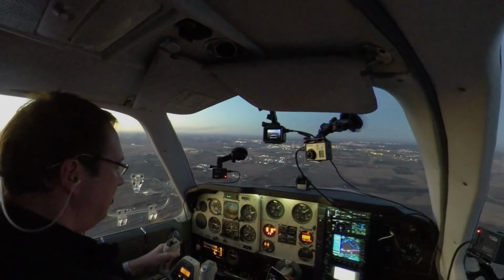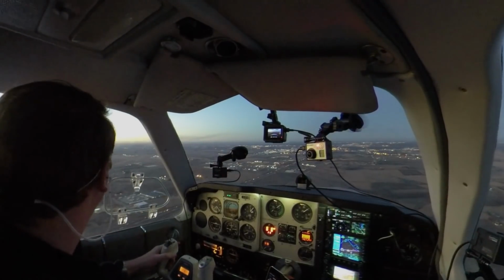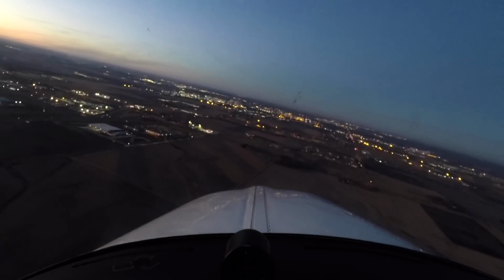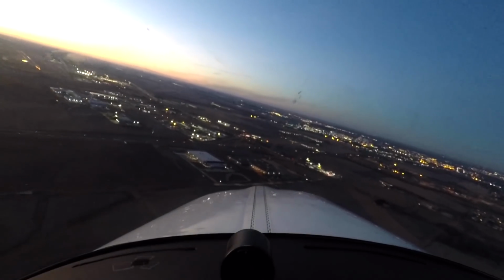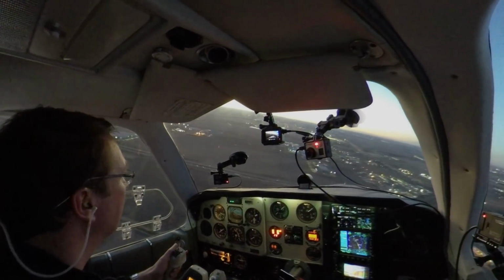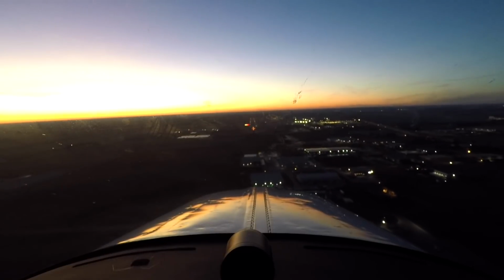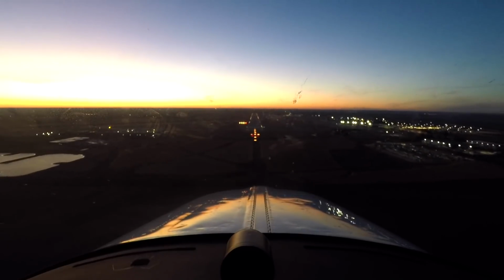Lights set: nav light, strobes, landing light, beacon. It is clear on approach, clear on the runway. Turn to final. Gas, undercarriage, mixture, prop, 3 greens. Full flaps.